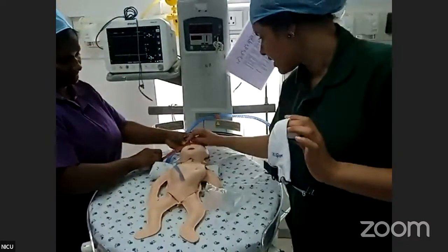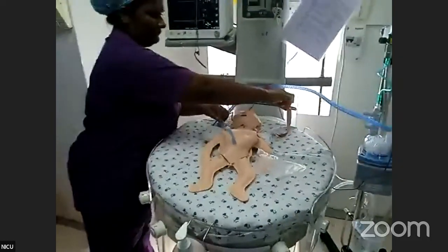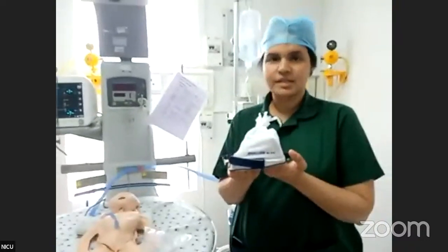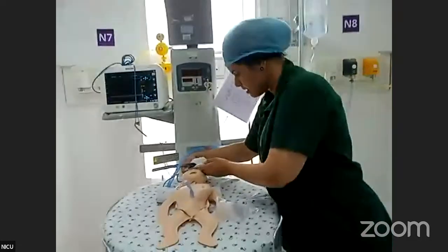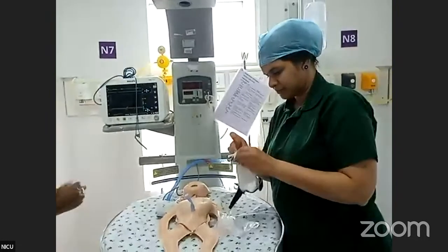So this baby's head circumference comes to 35 centimeters. So we'll need to take the cap which is 29 to 36 centimeters. Okay? And this needs to be appropriately fixed on the baby, so as to cover the ears of the baby.